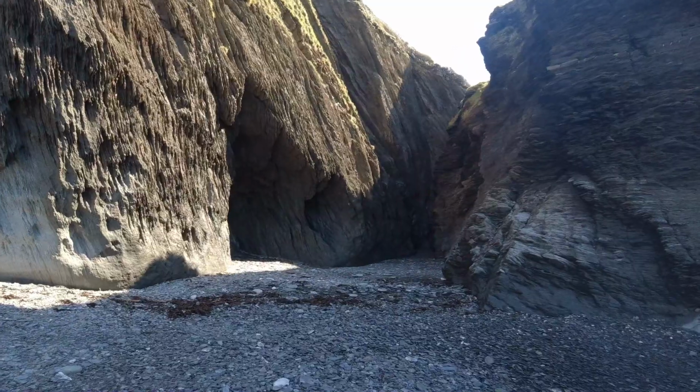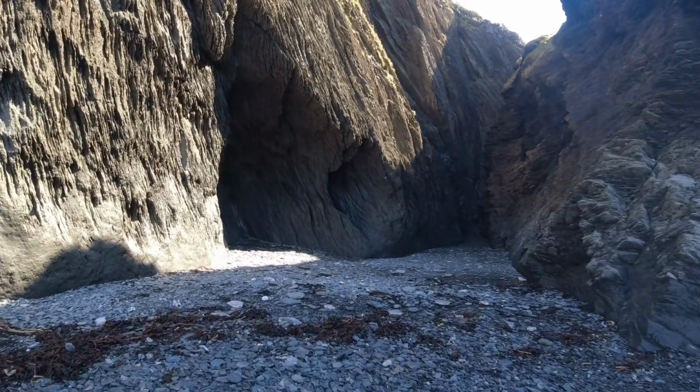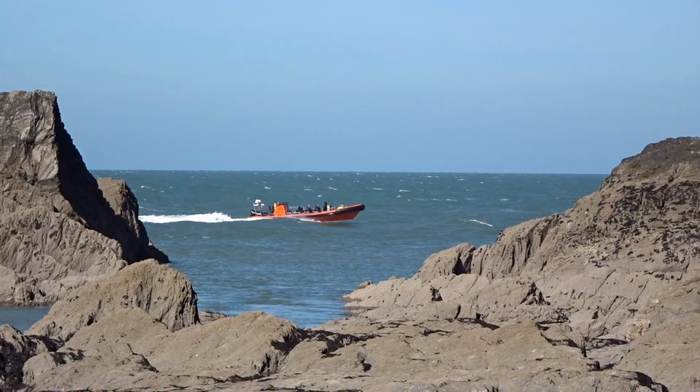We've come around the tide pools, a couple of caves up here I want to go check out real quick. Kind of left everybody else over on the other side. Nobody's over here. We have this all to ourselves. And oh my gosh, what a spot it is. Some boats out there, even looks like an RNLI one. Never good when you see that.